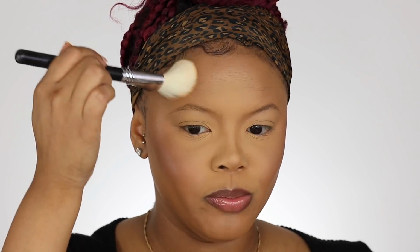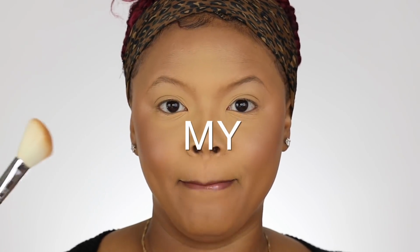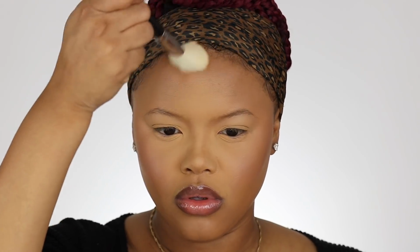But then I just, you know, push my little scarf back, and I like to put the bronzer in my baby hairs, like in my hairline, because you know it be looking like a mask sometimes if you don't do this. So just make sure you do this. This is like super important. I bring it here, and then I bring it here.